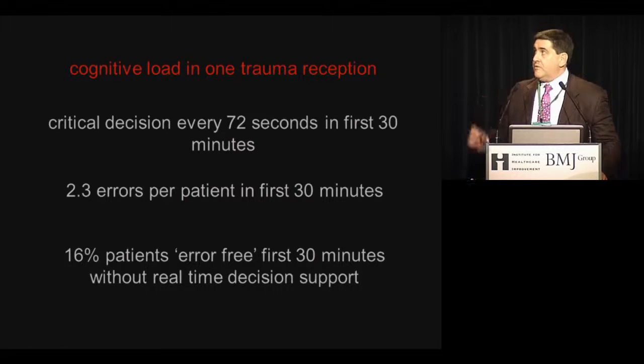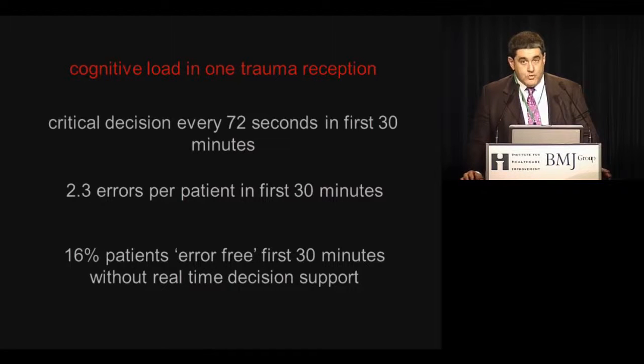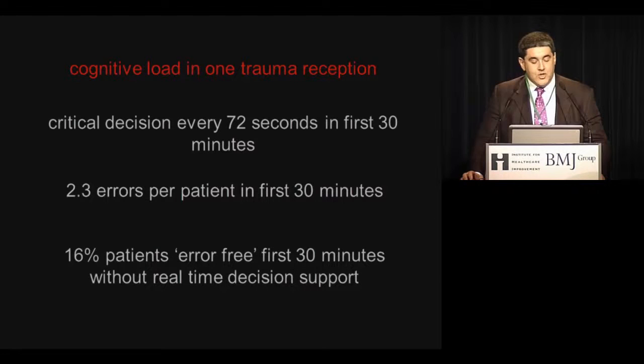So if we look at the cognitive load in one trauma reception, this is one trauma at one time, we make, as clinicians, a critical decision every 72 seconds in the first 30 minutes. And there are just over, or just under, depending on how you want to read it, 2.5 errors per patient in the first 30 minutes. It's predefined errors. And without real-time decision support, if we look at ATLS compliance, then only 16% of patients are error-free in the first 30 minutes.